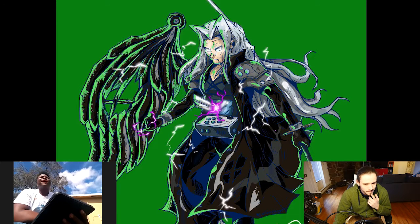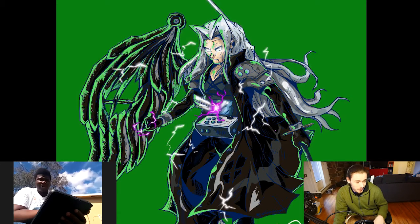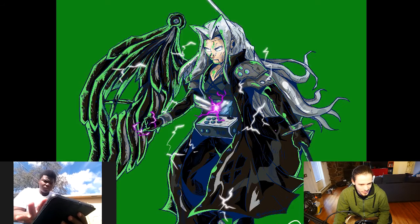So I was like, you know what? It's only appropriate that I make the lighting, the highlight green. Absolutely. It works really well too for the villain kind of character. And also I love the little subtle Final Smash in the wing there. Yeah. Very good, very good.